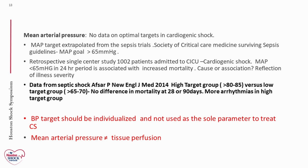There's one study that looked at cardiogenic shock patients where those who had a MAP less than 65 in a 24-hour period had increased mortality, likely an association or reflection of severity of illness. So I say BP targets should be individualized and not used as a sole parameter to treat cardiogenic shock. Mean arterial pressure is not tissue perfusion in my mind.